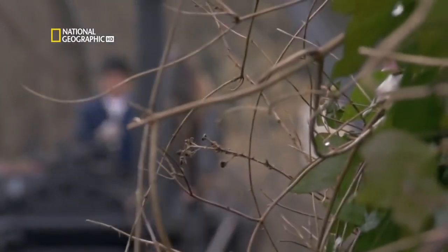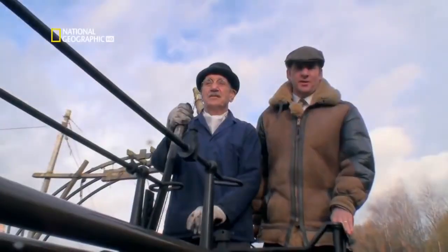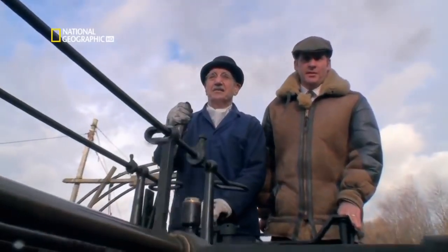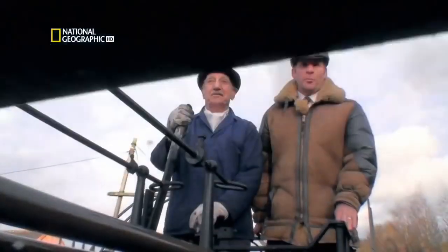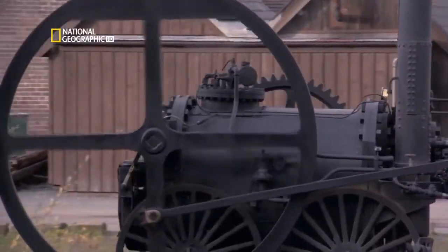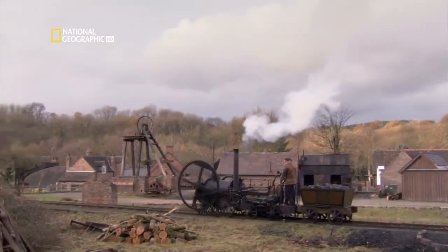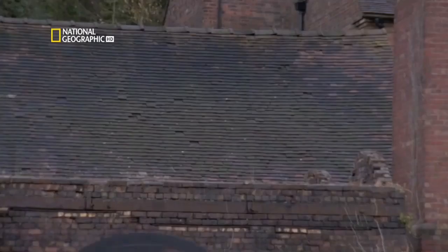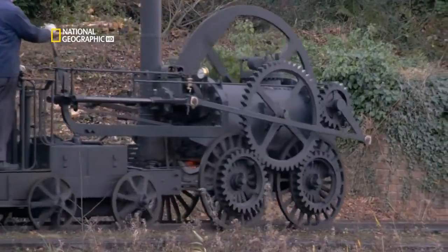But there are differences. Part of the driving experience of this Coalbrookdale locomotive is the fact that you're on a machine that doesn't have any brakes, and you have to stop it with steam. Yes, put it in reverse. By changing the way the steam enters the cylinder, letting steam into the wrong end, the steam acts as a brake, slowing the piston down and bringing the engine to a stop.